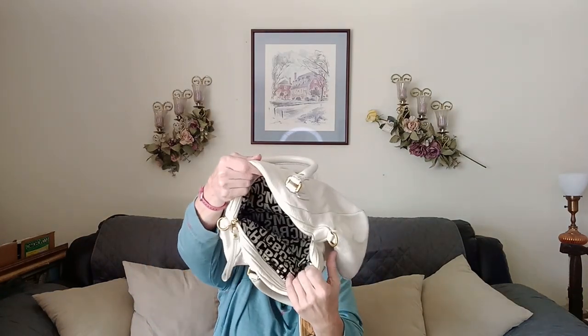Looks good. The inside looks great. I will inspect that further to make sure there's no tears or anything. So there's just some minor stuff on the outside. Looks good. I'm checking for holes. I don't see any. So, okay. Marc Jacobs.